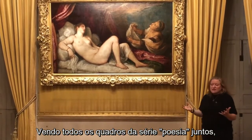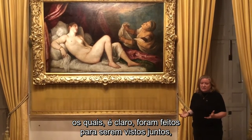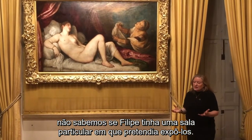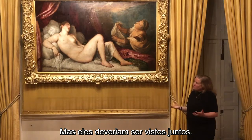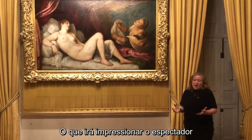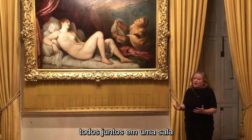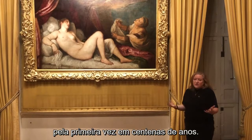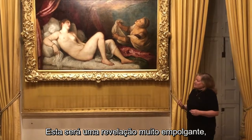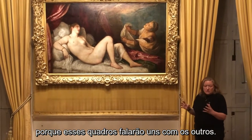Now, seeing the poesie together, which of course they were always intended to be seen together. We don't know whether Philip had a particular room that he intended to show them in, but they were supposed to be seen together. What will strike the viewer will be the sensuousness of these paintings all together in one room for the first time in hundreds of years. This will be a very exciting reveal because these paintings will talk to each other.